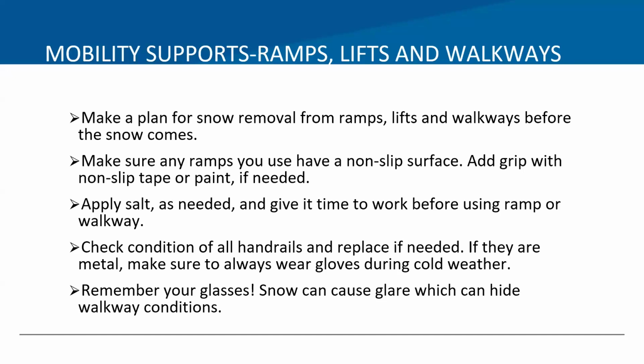Check the condition of all your handrails. If you start to slip, you're going to want to grab onto your handrail. And if your handrail is not sturdy, then both you and the handrail are going down. So make sure that you check those before you actually need those. And then always wear gloves, especially if you have a metal handrail.